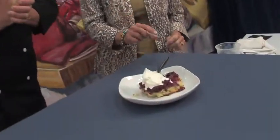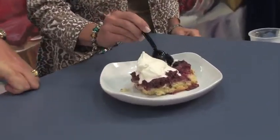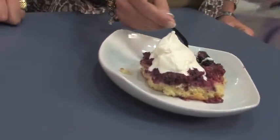And now you get to enjoy Chef Ryan's spoon bread with fresh berries and a big dollop of whipped cream. Wow, look at that. All right, Joanne, see what you think. Oh, that's wonderful. Great. Thank you, Joanne. Thank you for all you do with FEAT.